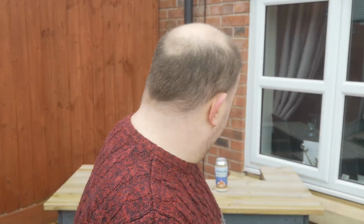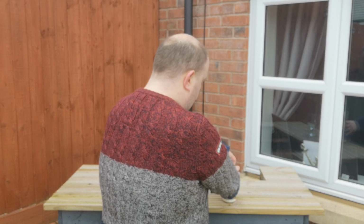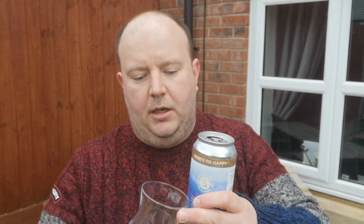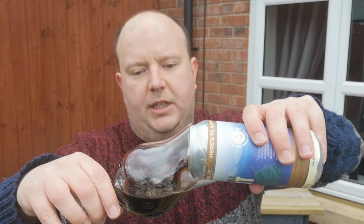Let's get it out into the world. My first ever beer from Saugatuck Brewing. I've seen quite a few people have a bit of a hype about this beer on my beer groups on Facebook. So shout out to the Witchwood Goblins and the Brewskis.